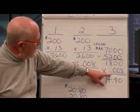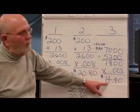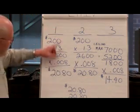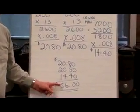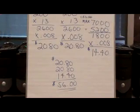We multiply this times 0.008, and we get $14.40 that we have to pay in federal unemployment taxes for the third quarter. And as you can see, if we take that $41.60 and the $14.40 added up, we get a total of $56 that we paid for this individual in FUTA taxes for the year.